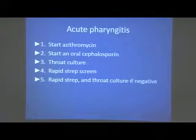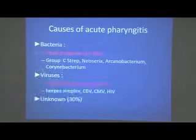Would you give a macrolide like azithromycin, oral cephalosporin? Would you get a throat culture? Would you get a rapid streptococcal screen, which is not widely done in India? Or would you do that and proceed to a throat culture if negative? So these are the options for a very, very common syndrome, which is often treated wrong.